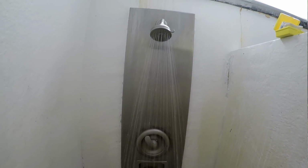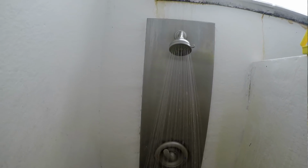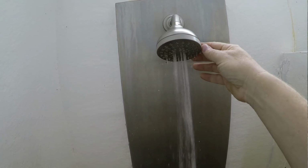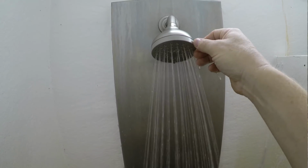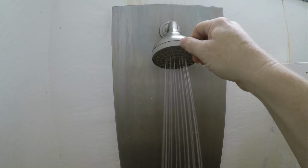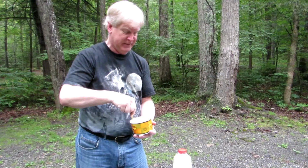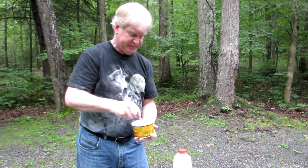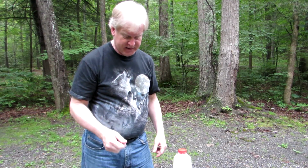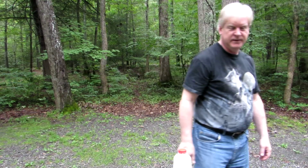Usually you come to a campground and the shower head is kind of clogged up with calcium and stuff like that. This shower head looks so nice and works so nice. It's got 5 different settings of massage and all that. So that's pretty neat for a campground shower. So we're gonna cook breakfast and we'll get right back to you. We're having a great time though. This is just wonderful.